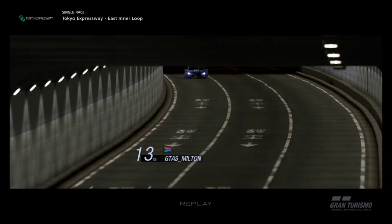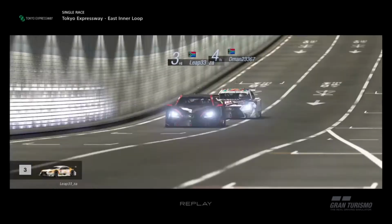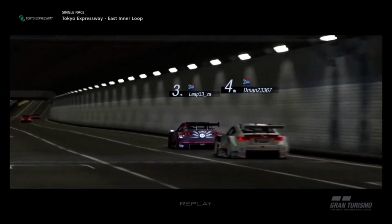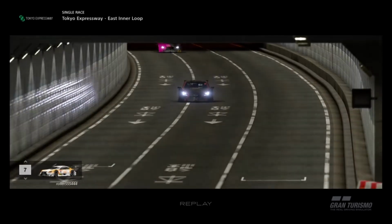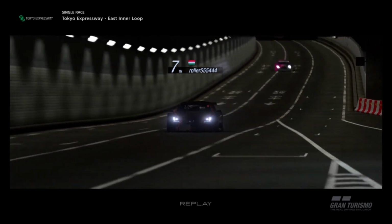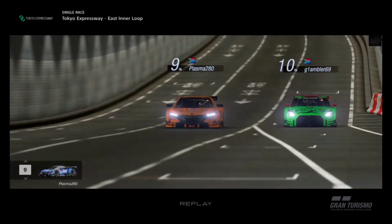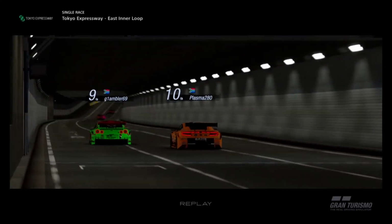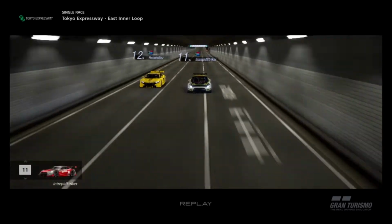So now we reach the halfway point of the race. Here's our order. So in first place we've got Yamaha, second place we've got myself, in third place we've got Leap 33 right behind him, in fourth is D-Man, in fifth is J-Bay Jones, in sixth place is Robin Dobbin, in 7th place is Roller, in 8th place is Audi Ferry, 9th place is Plasma, but G1 Ambler actually took 9th place from Plasma, and now Plasma is in 10th place.